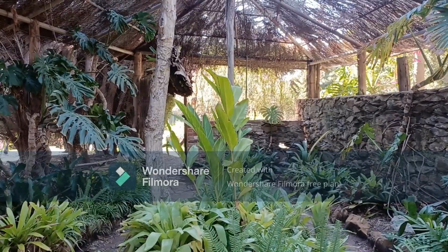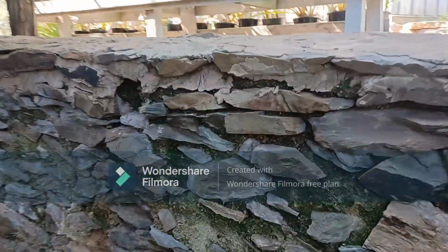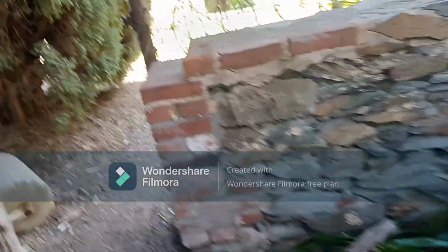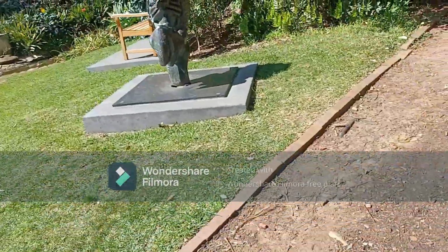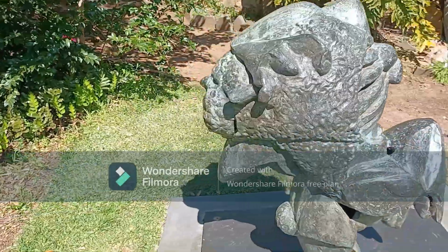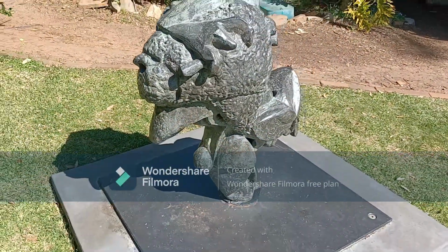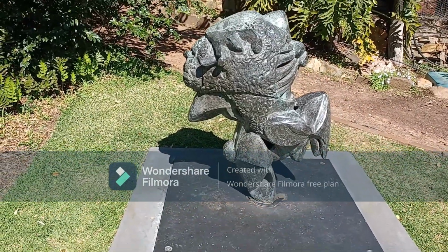There's people there. Took a few there. Absolutely gorgeous. Look at the wall, all fancy stones and rocks. Awesome. Look at the sculpture. How cool is that looking thing? Arthur Boyd, Man Carrying Carcass.